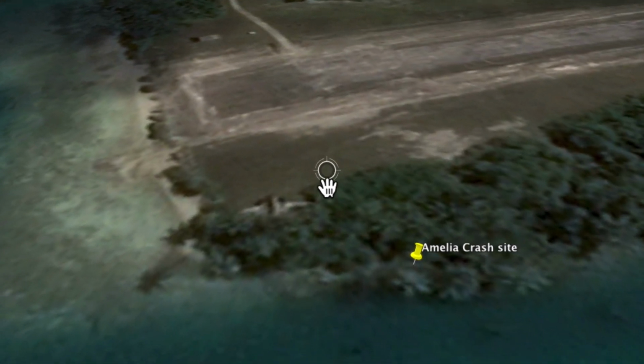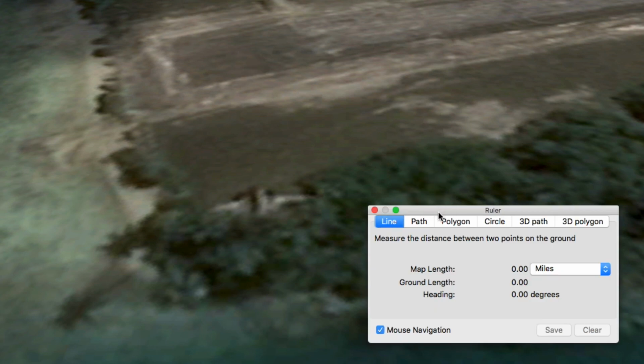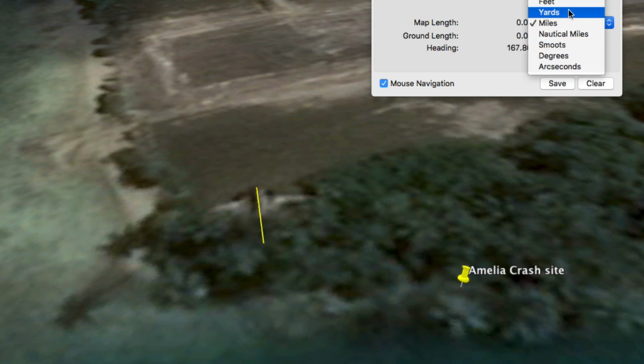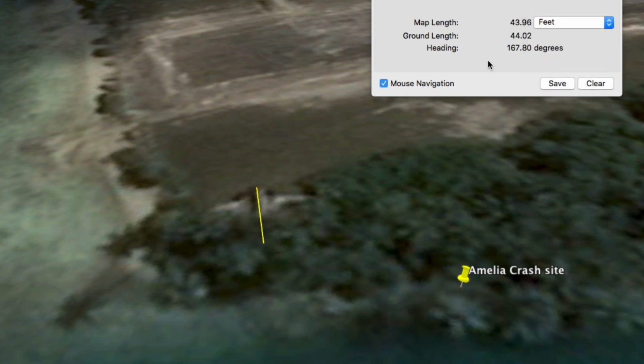It's absolutely unbelievable. Now, if I take out the ruler and measure this, her Electra was about 9 meters across. The full airplane would be right about here. Let's go meters. Oh, that's 13 meters. Let's go to yards. Ooh, that was too big. Okay, clear that. Can't really tell that.